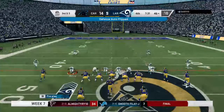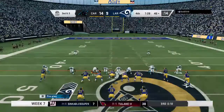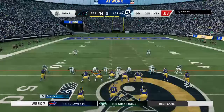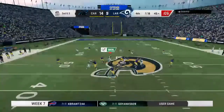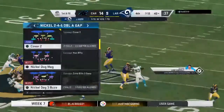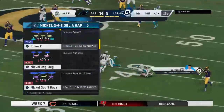The Rams on 3rd down, just 1 for 5 to this point. This time it's 3rd and 3. A shotgun snap for Goff. And got a man. It's Woods. And he will have a first down here at about the 40. Goff hitting Woods for a Rams first.